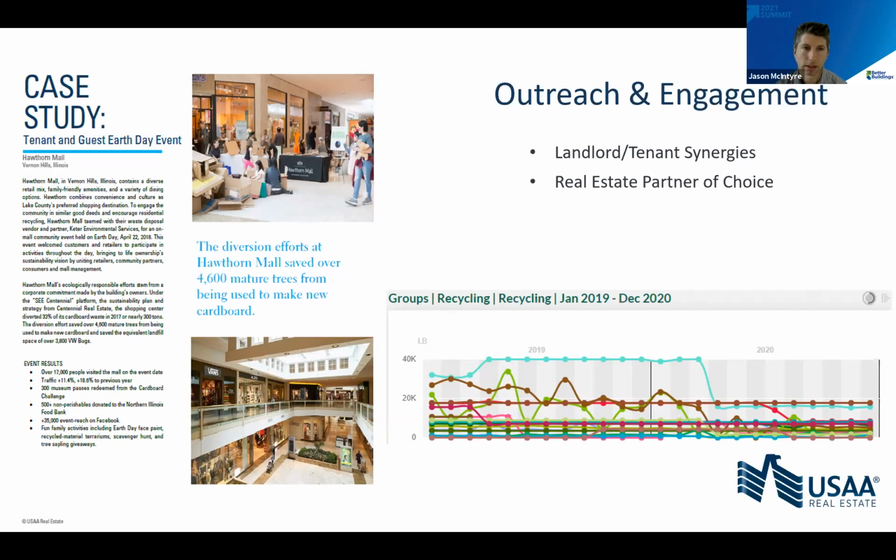But outreach and engagement, we've done case studies. Of course, we've done the tenant events, Earth Day events, e-waste events. And I think just the more that you plug in and understand your tenant and understand what their goals are, you'll realize there's synergies and opportunities to partner together and get a mutually beneficial outcome.